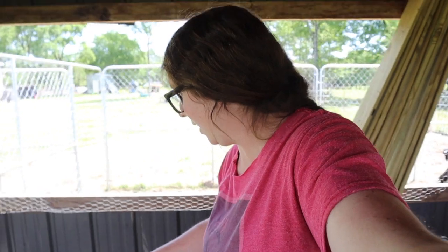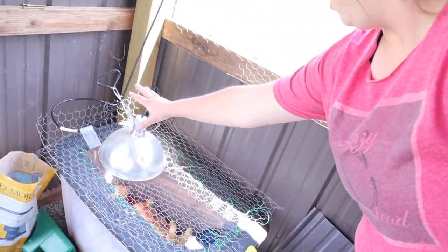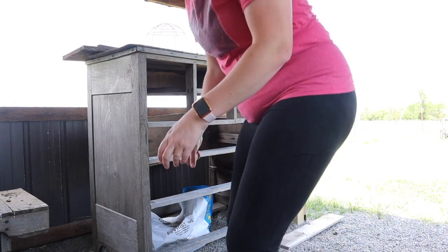I cut the lid out and wired it all down, the chicken wire part, to give them some way to go outside. So then they're protected. But they're quickly outgrowing that, so we're going to work on this thing.